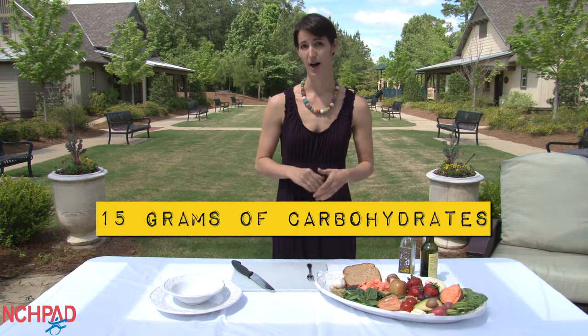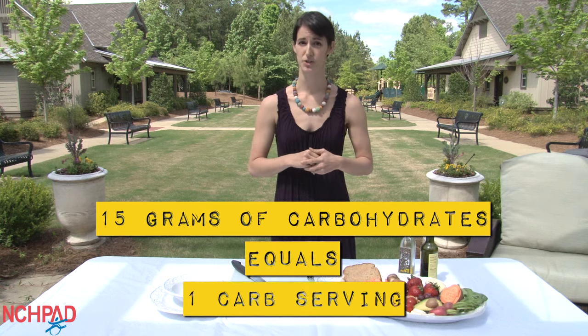So I find that carb counting is the best way to monitor the amount of carbohydrates you eat and drink at mealtime and for snacks. So what I have done here is I've portioned out the carbohydrate containing foods into one carb serving. So what does that mean? Well, 15 grams of carbohydrates equals one carb serving.